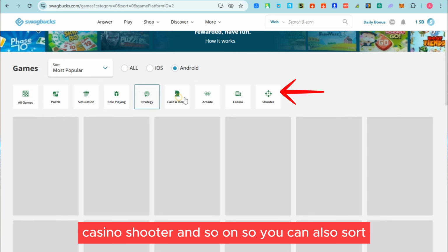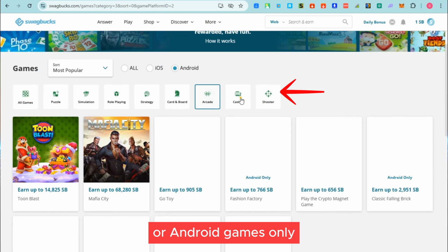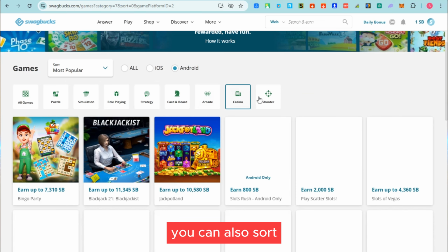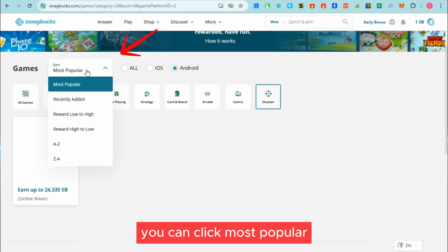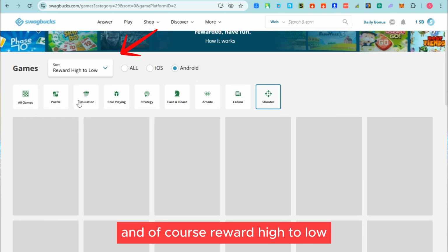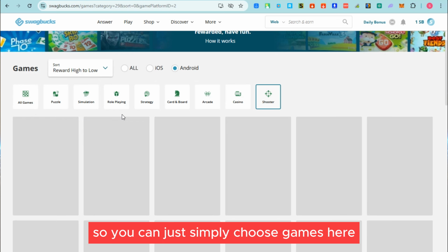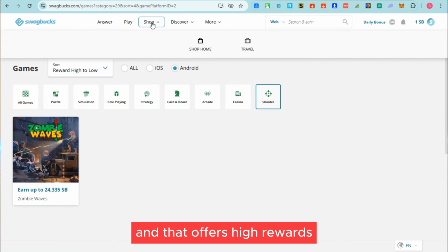So you can also sort, and you can tap all iOS games only or Android games only. You can also sort, as you can see, if the top discs are facing down here, you can click most popular, recently added, reward low to high, and of course reward high to low. So you can just simply choose games here that offer high rewards.